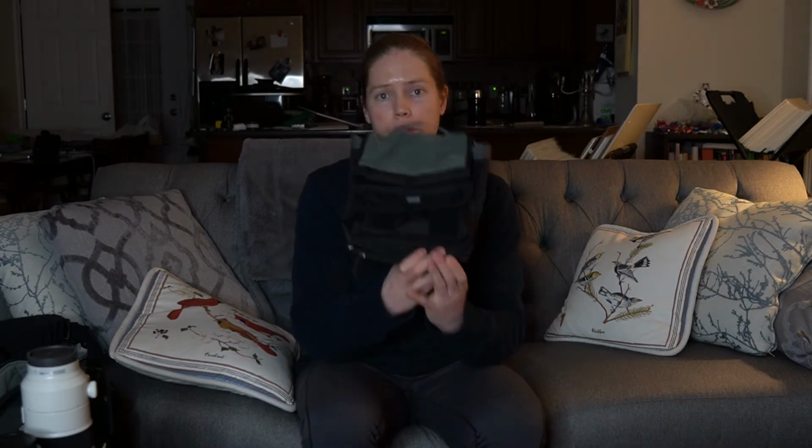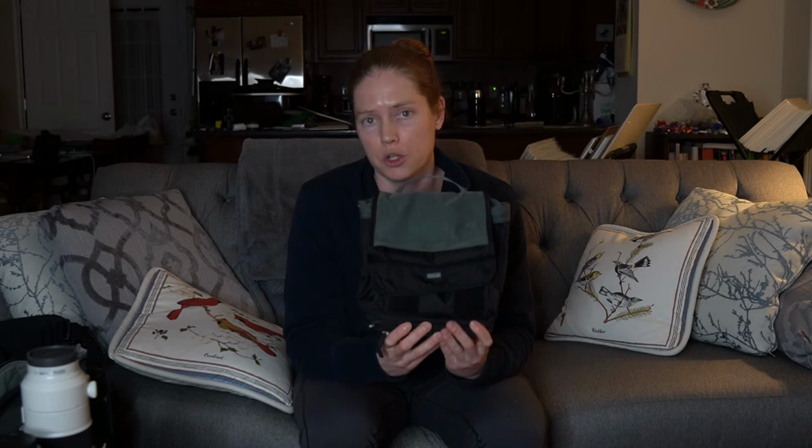I would say the only kind of negative about the belt system is that all of your gear is right there for everybody to see, right? So you want to make sure that you are shooting in environments where that's not a problem. I have this little guy from Think Tank Photo's belt modular system.